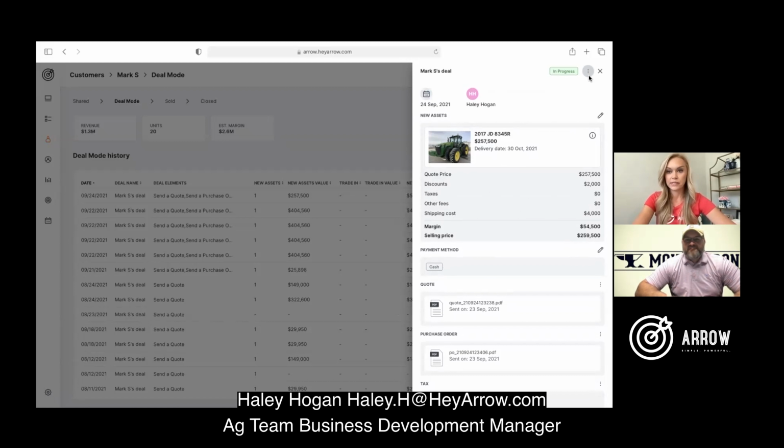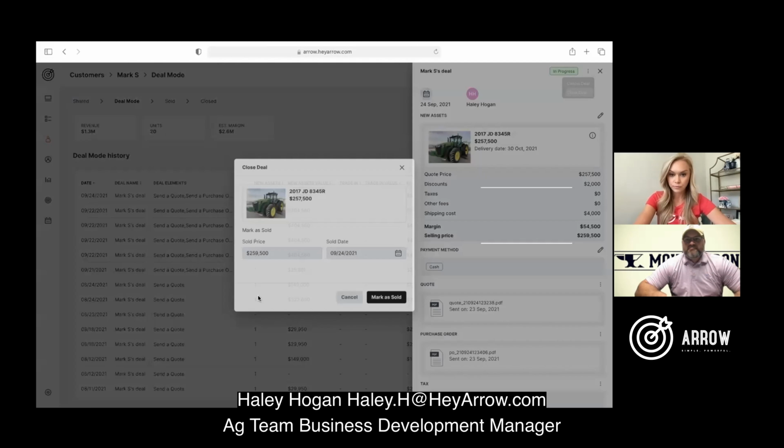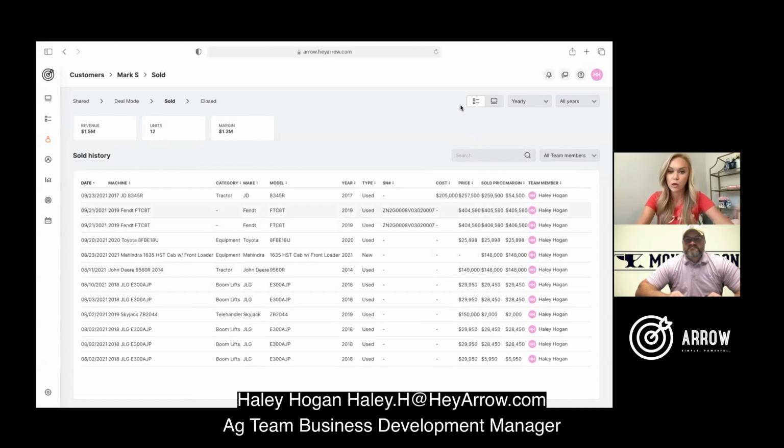So right here we have it. We haven't sold it just yet. So now we can close out that deal. We've marked it as sold. Now, just because it is a sold deal doesn't quite mean that it is completely closed. So I know there's a lot of things that go into it: you sold something, everyone's approved, but we haven't got it delivered. It needs service. So all of that sits right here.